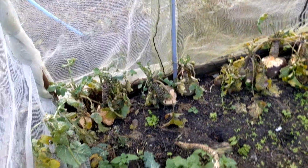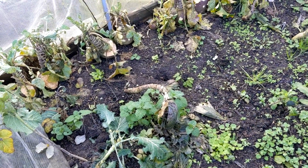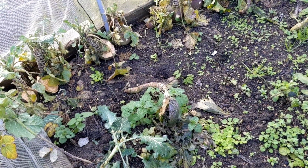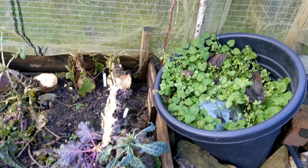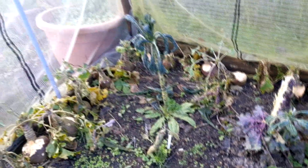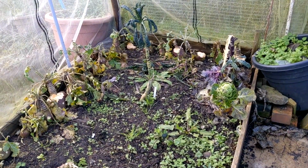I imagine it was when it was really, really cold. And I'm going to guess it's rats. I don't think it would be rabbits. Rats rather than field mice. They've even snapped off this brassica. They've snapped off that brassica. Look how they shredded this camellia plant. So this brassica tent, well, the contents that were still growing, is looking quite sad. It's a bit of a disaster.